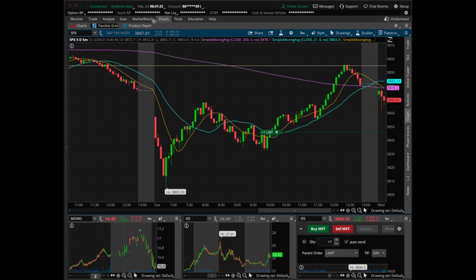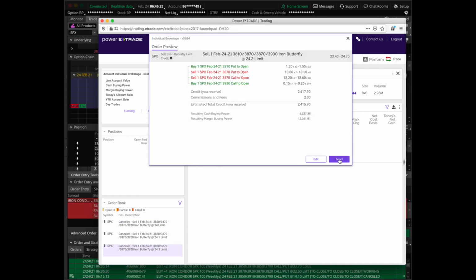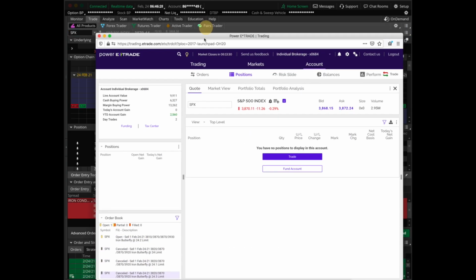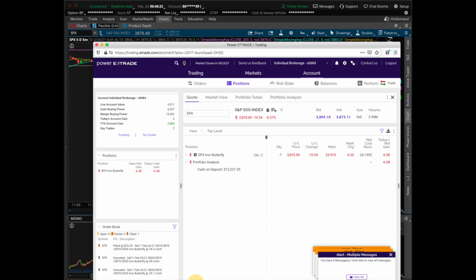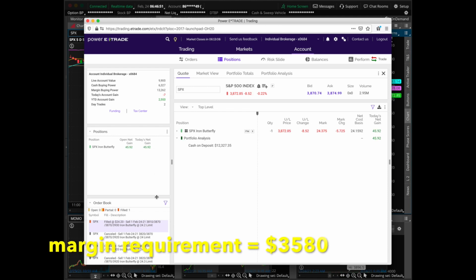All right, so I'm still wondering what to do with my E-Trade account because I can't get anywhere near the same fill that I did on my TOS account. I think what I'll do is a 60 wide. All right, so I re-entered a position for my smaller E-Trade account, and I kept the same middle strike at 38.70, and I just did 60 wide wings, and I was able to get filled right away at 24.20.